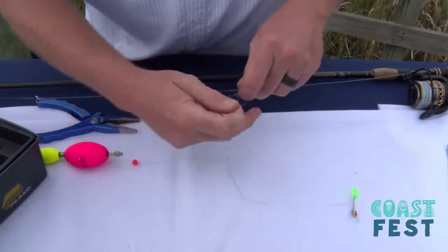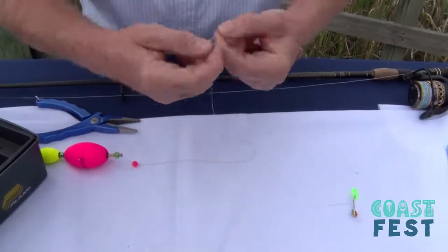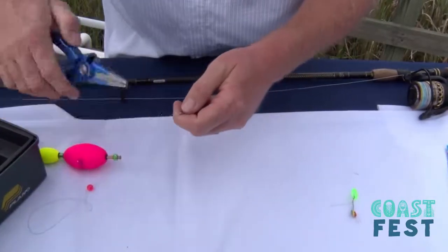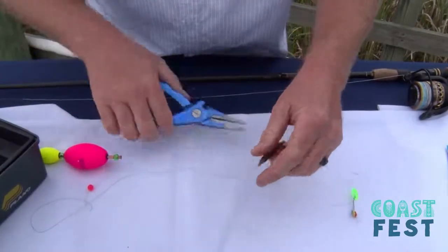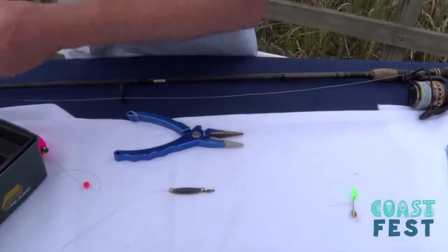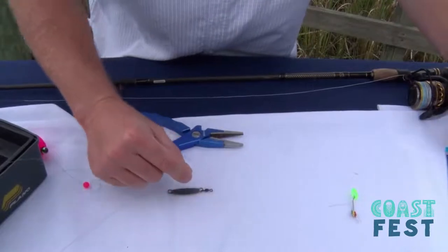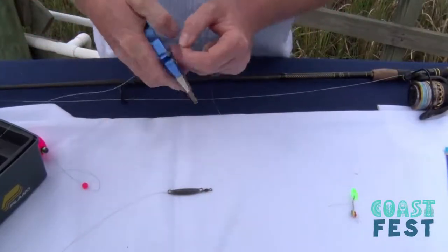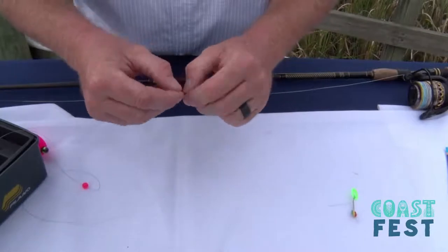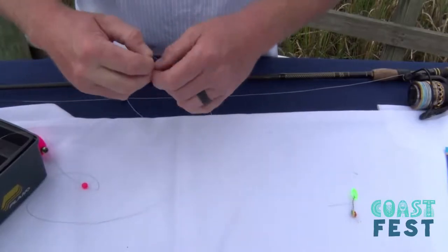So again, we're going to use our uni knot here to attach the lead to the main line. Four, five. There we go. Cinch that down. Trim up your tag end here. Then you're going to want to use a little piece of leader material underneath that. I like to use 15 to 20 pound leader material. And I usually use about 8 to 10 inches of that. So then you'll attach that leader material to the swivel underneath your lead here, using that same uni knot.